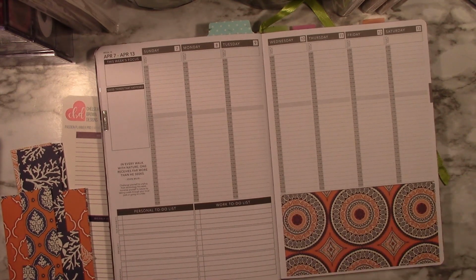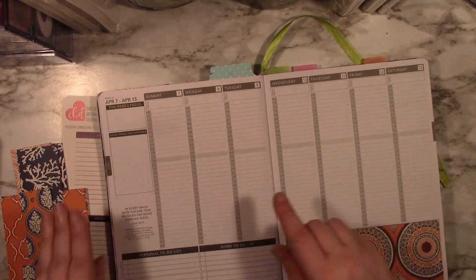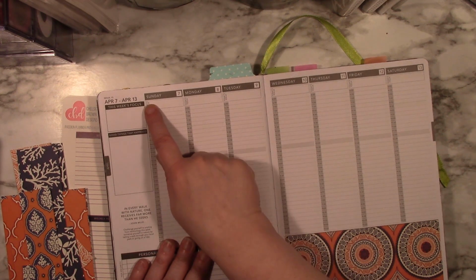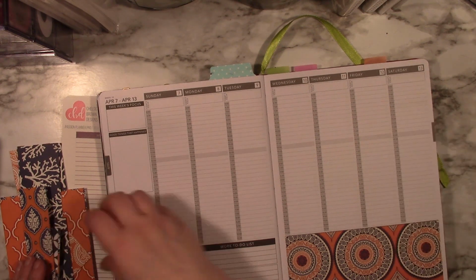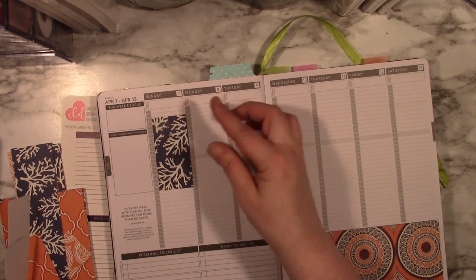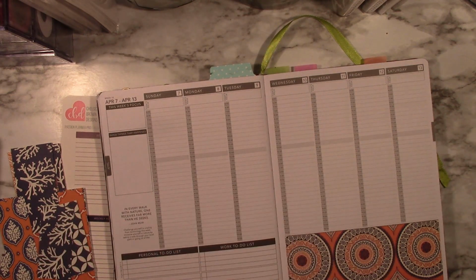Perfect, perfect, perfect. Okay, so I'm going to put washi across the top and then put my navy date covers up, if I can speak. And then I think I'm going to cover this with my black washi that I pulled out. And then I have these that I cut to fit exactly during the time that I'm at school. I'm going to disperse them across here, and then we'll see what I do from there. So, I'm going to have fun.